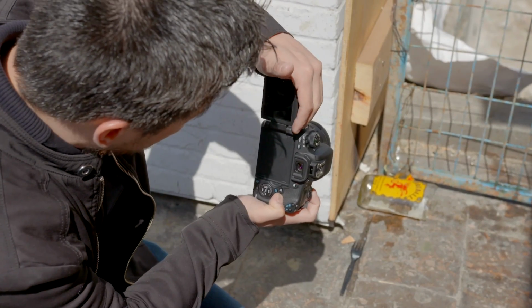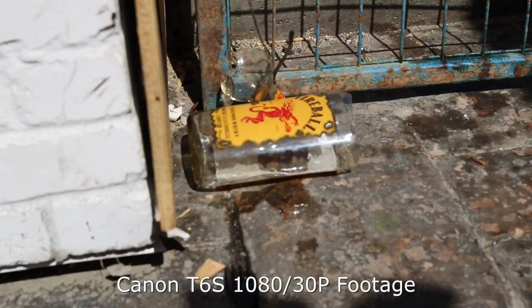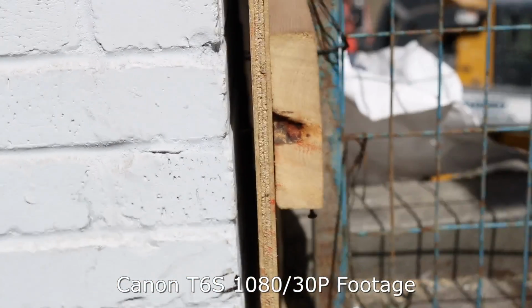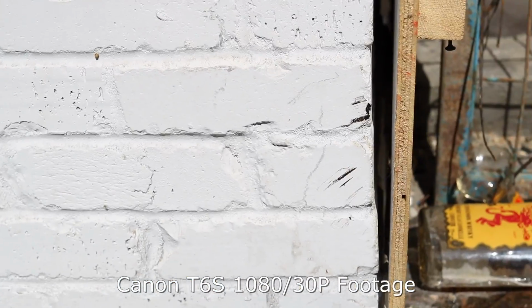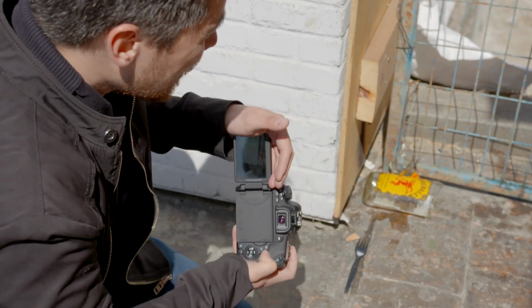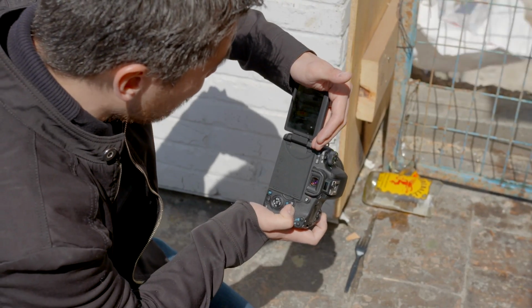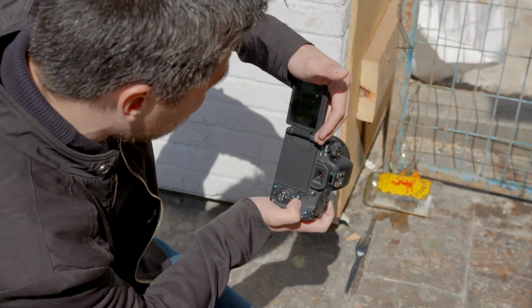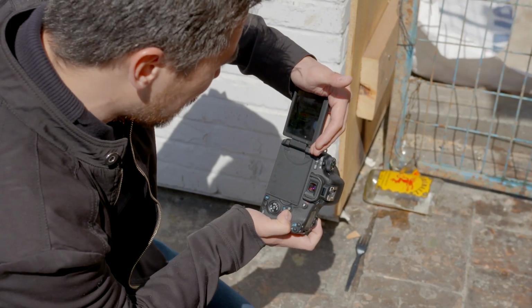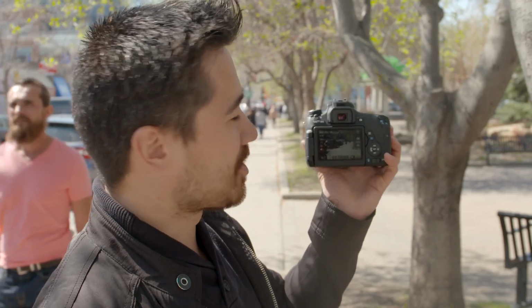Now I got the 35 f2 on right now. It's not an STM lens, and yet we're getting nice, smooth, quick autofocusing. It does go a little bit past the target and then back. STM lenses will have a much smoother appearance there. But I'm impressed with the speed. This is using a hybrid CMOS autofocusing system, not the dual pixel you'd find on the 70D or 7D Mark II, but I'm very impressed with the speed. It's very usable.